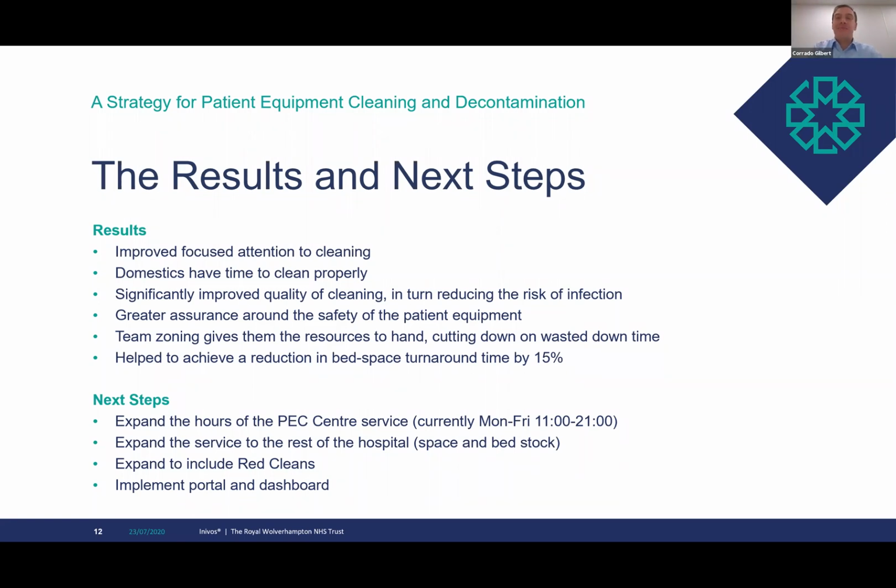So I suppose what we'd love to do next is to actually introduce the red clean, for C. diff and for CPE. Where we've had patients with C. diff and CPE discharged from a side room, we would take that equipment away to the PEC centre, with some form of a shroud over it, and then it works through the PEC centre process, and the runners take clean equipment from the clean zone and bring it to that space.